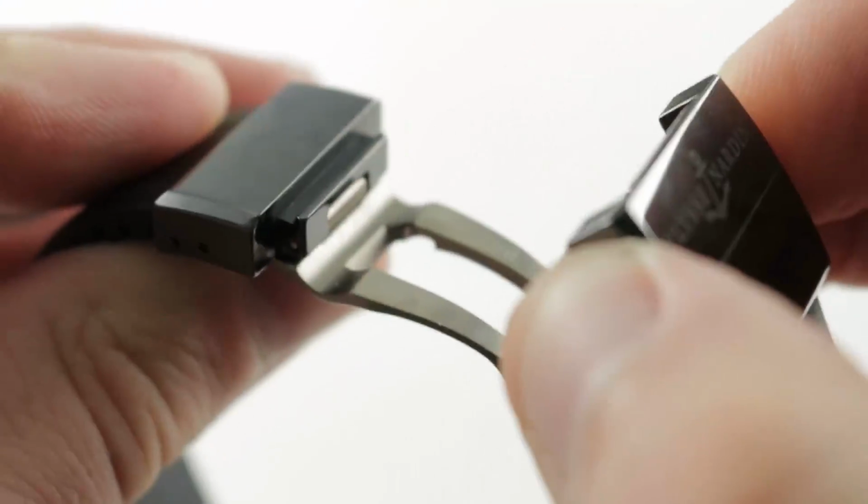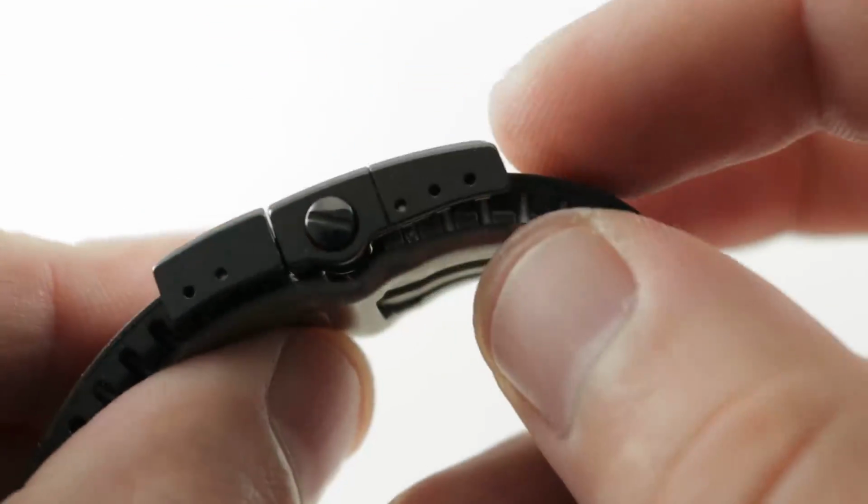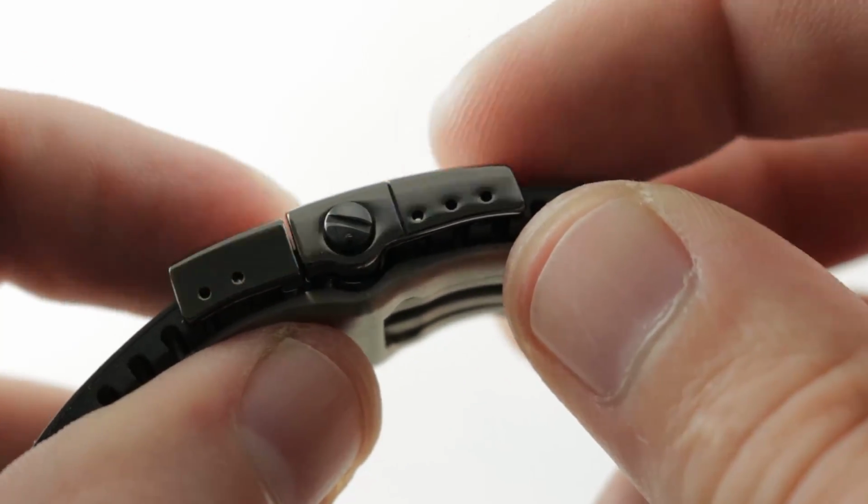It's also quite secure because it's a twin trigger release system, as you can see, so it can't pop open. It's a sequential close system and quite secure, so you also have alternative anchoring points. Once you've cut, you can actually move the stationing inside the clasp for further fine-tuning.